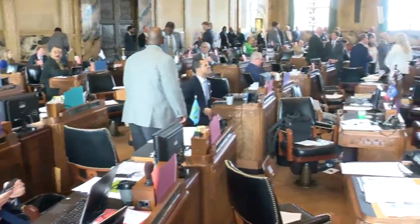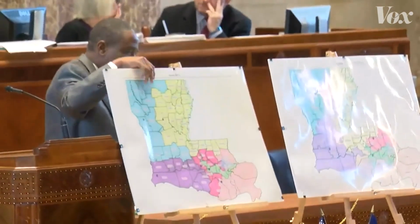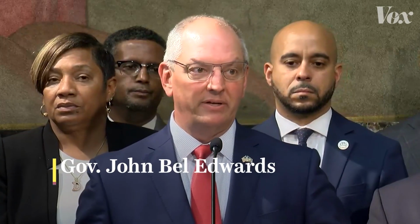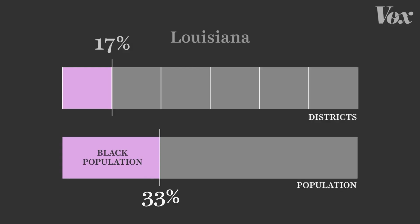When the population of our state is 1/3 African American, and we know that it is, then simple math and simple fairness means that 2 of those districts need to be minority districts.